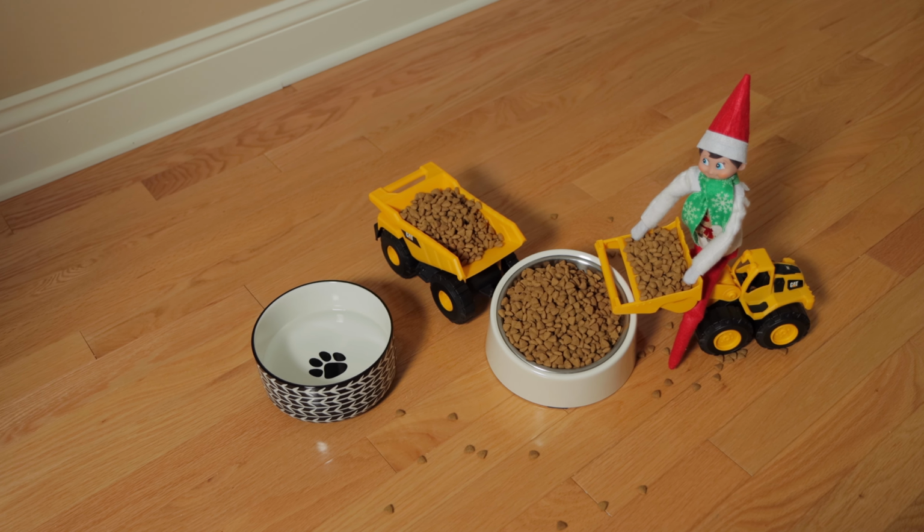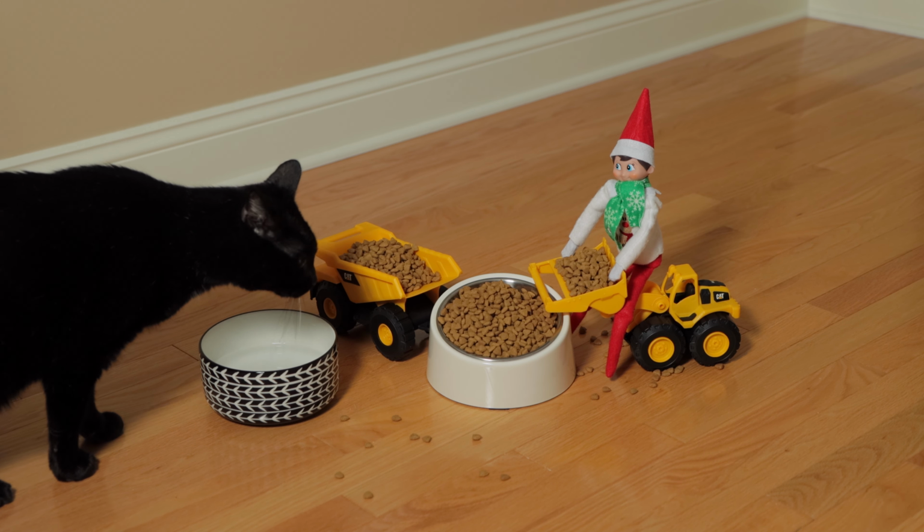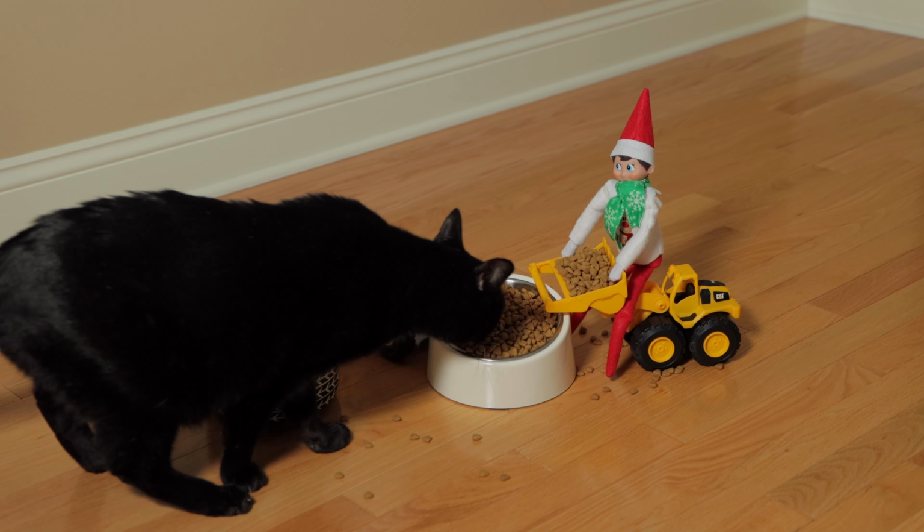Our elf is very helpful at times. One morning we discovered him feeding our cats. We had to tell him that we appreciated his help, but he was overdoing it. Our cat didn't seem to mind though.